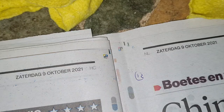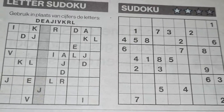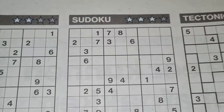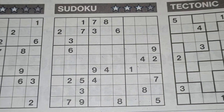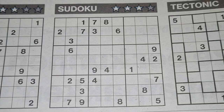We have here in this newspaper an additional with extra puzzles and Sudokus. The first one is a letter Sudoku, 2-star Sudoku, 3-star Sudoku. Then we have a tectonic with 4 stars, tectonic with 1 star, and a binary puzzle. Total of 6 extra Sudokus or puzzles, but I won't do them all. Only today I do 3 of them. And tomorrow the rest of the puzzles. So half of them I will solve, and the first one I will do is a 3-stars Sudoku.